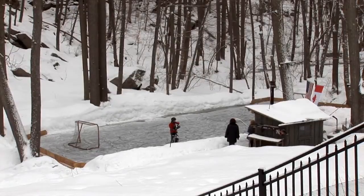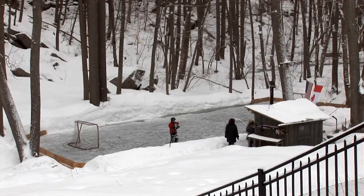Okay, and how do you maintain it? Well, it's a lot of work, a lot of kids shoveling. We bring a hose down from the house, put a flood probably every week to keep the surface nice, and a little bit of scraping, but lots and lots of shoveling.